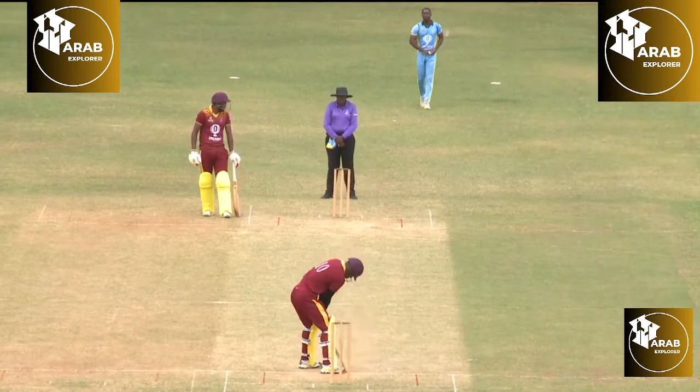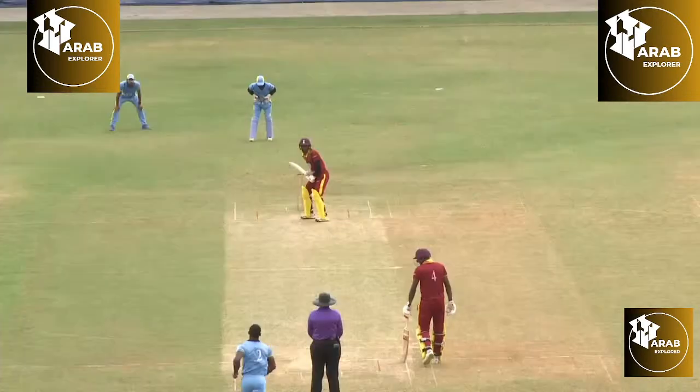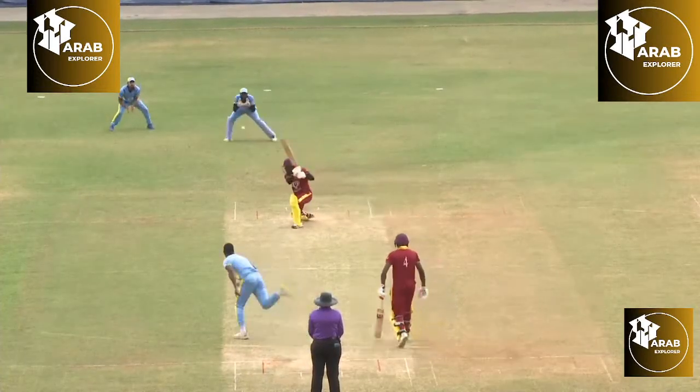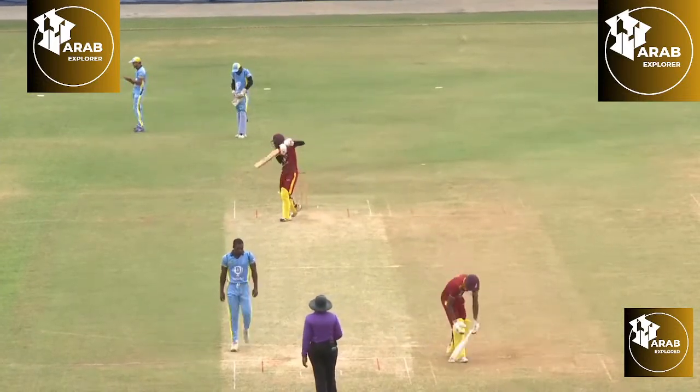It's a square leg down on the boundary. There's a third man. That's two outside the circle. A slip, wide, short fine leg, mid wicket. Ingram is driving outside the off stump loosely. No contact here, to the rookie keeper. Mid off and mid on.